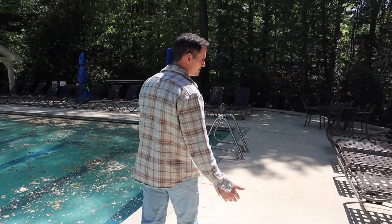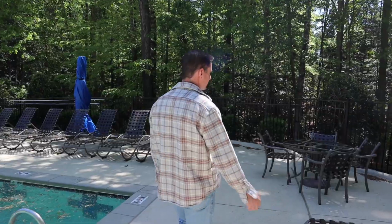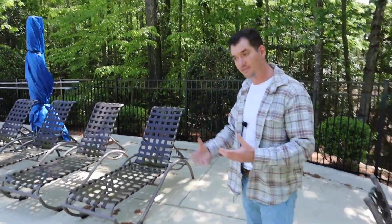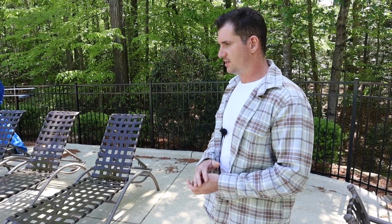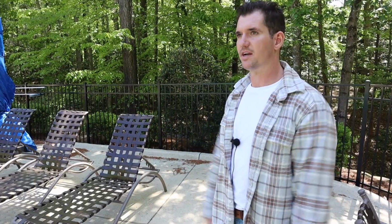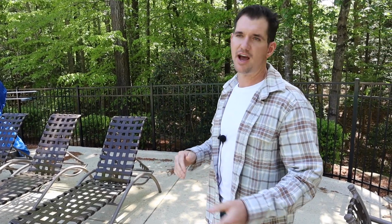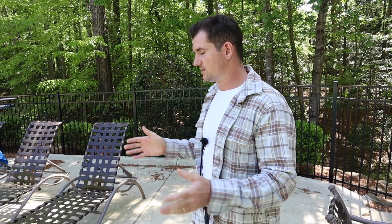condition of this, knowing you got kids, you got suntan lotion, you got furniture, you got commercial traffic. You know, this is a commercial pool, and knowing that this has not been maintained up to spec and it's still just in great shape and making everybody's feet happy, keeping everybody safe, and just performing, and just still looks great. So I could not be happier.